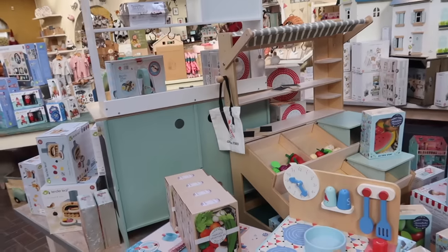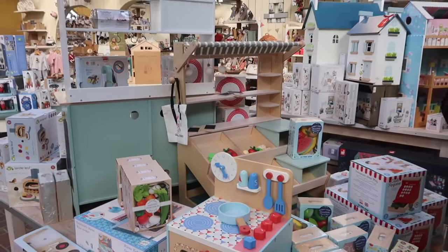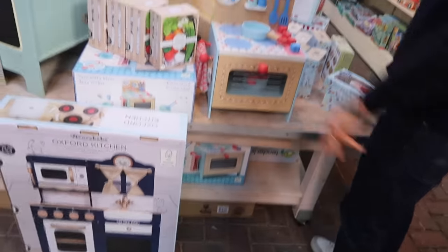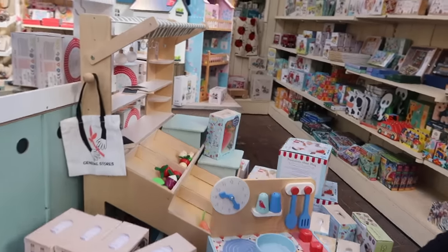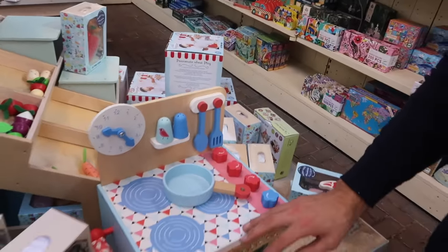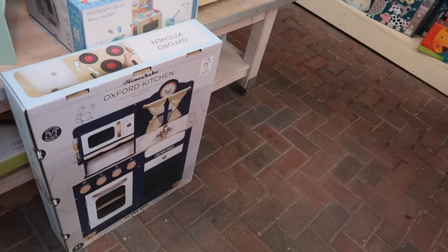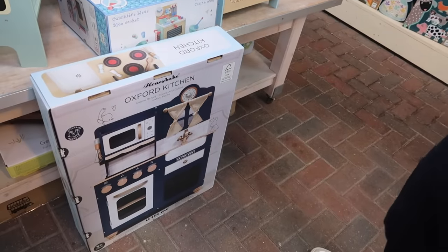Dickens. This is the ultimate gift for children that love to play shops. So you've got your harvest vegetables. Oh my gosh, a toy shop. We're not parents, so we don't know everything, but I've always thought wooden toys are better because you can clean them. You can just spray and wipe them down. There's even a toy pizza oven. Wow, that is amazing. Oh, have you seen this? That's so fancy. I wonder if they do an Aga. How cool would that be?